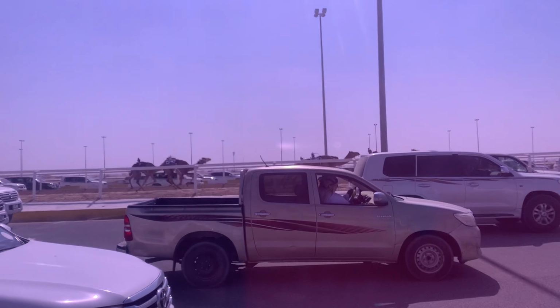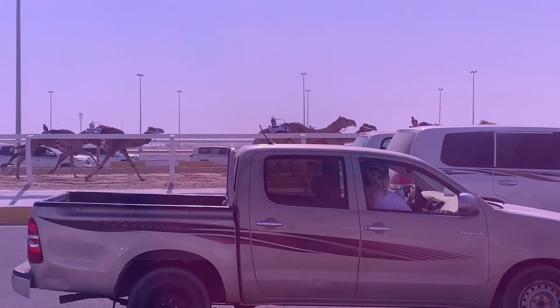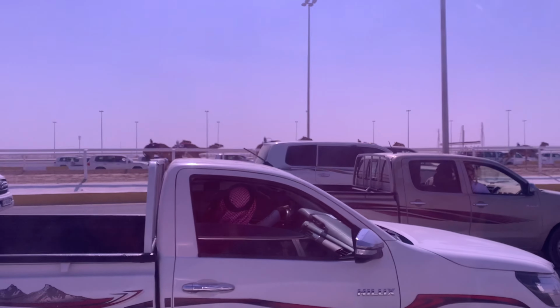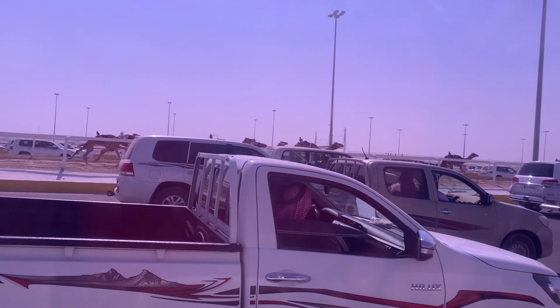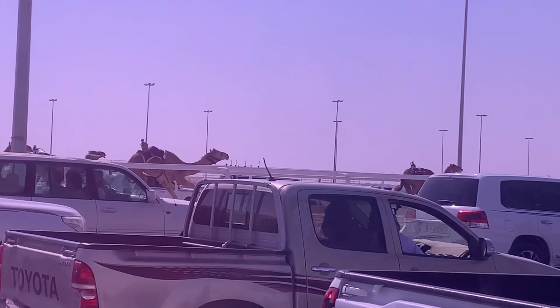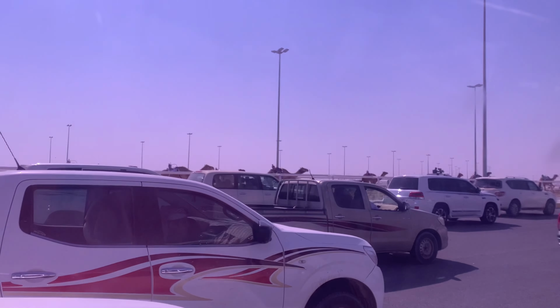Because they're trained to go as slow as possible, sometimes 35 kilometers per hour. The last 2 kilometers, they will pick up speed gradually and pick up like 60. Now we have a Saudi camel in the second place. I think it's an Emirati camel in first, Qatari camel in third, but we don't know anything yet.